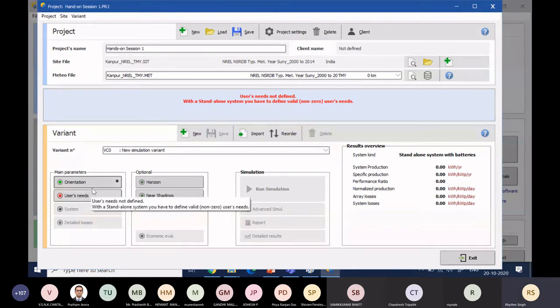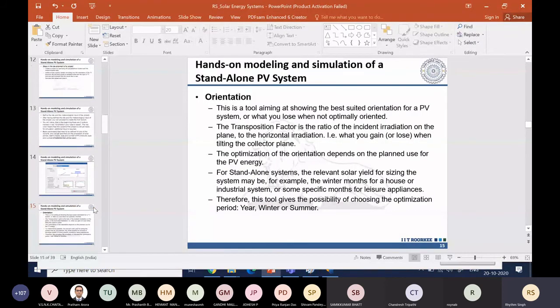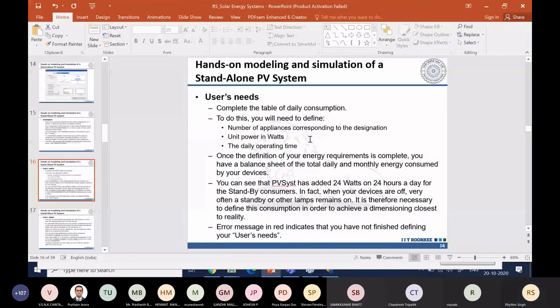Okay, so we got the orientation now, and the next thing, as you see the message here, is that users needs not defined. With a standalone system, you have to define the valid or non-zero users needs. So users needs now need to be defined. Let's go to that here. What does that involve? So, okay, let's look at this. You need to complete the table of daily consumption.